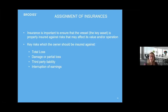And then lastly, interruption of earnings. So this would be in the circumstance where the vessel has been damaged, in the time it takes for it to be assessed and repaired. And during this period, there'd not be any income being generated by the vessel. And so the lender would want adequate insurance to cover against this as well.